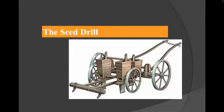And so here is one of the examples of the machines with the seed drill. No longer do you just have to have one man go out into the field and just sow their seeds by hand. Now you can have a horse that he pulls along and the seeds will drop automatically in a very uniform manner.